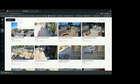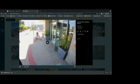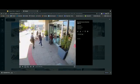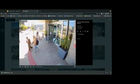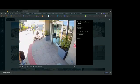So you can search by any of them, but I'm just going to dive into this clip here, and you'll see I'm going to press play. Once that loads up and starts playing, you'll note that it's got the watermark in the top left-hand corner. This is an incident of someone truck and trailing into the office. And I'll just pause that here.